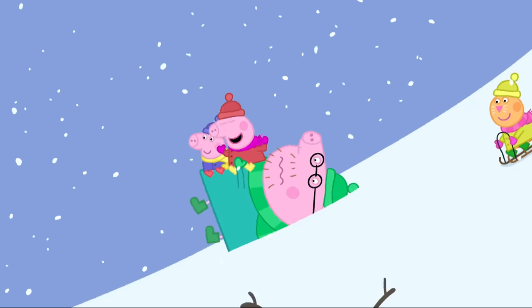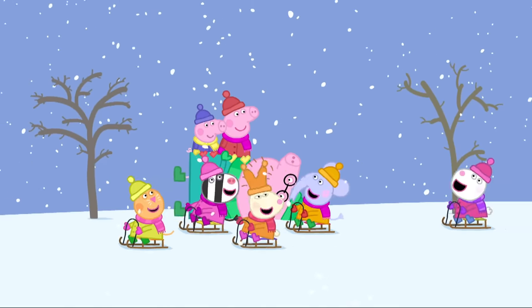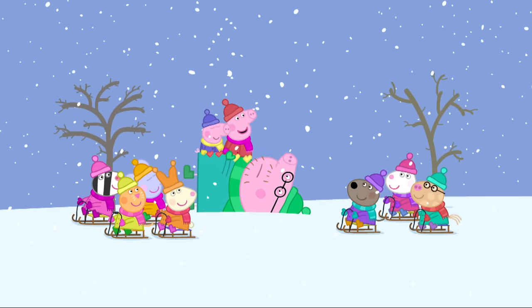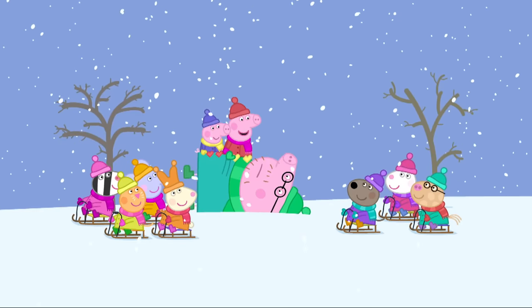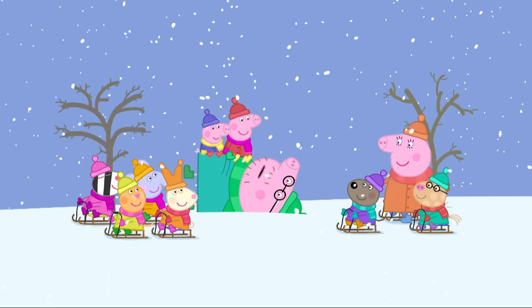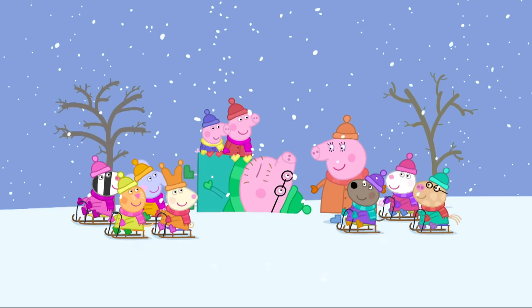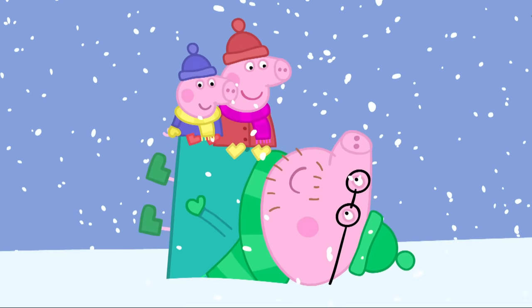We're going to win the race. Hooray! Peppa and George are the winners. Well done, Peppa. My daddy makes a very good toboggan. It's not funny. It is a bit funny, Daddy Pig. I suppose it is quite funny.